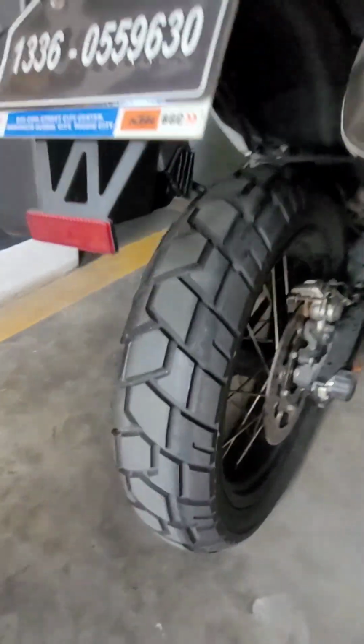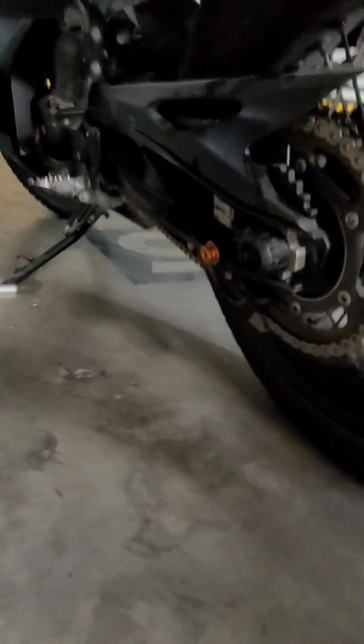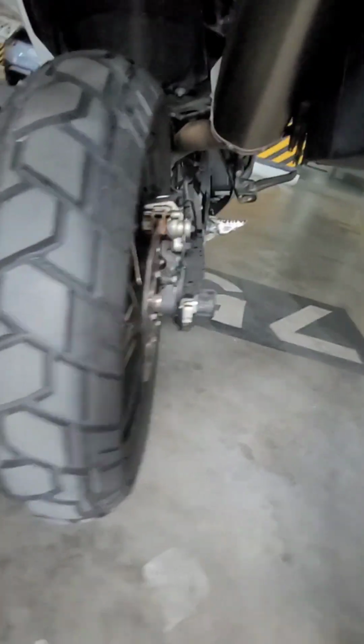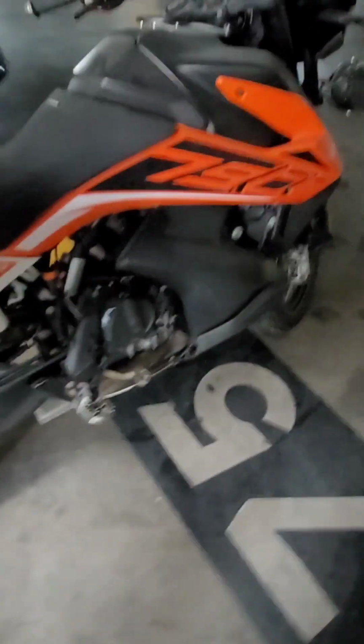Checking lang. Again, galing KTM. Galing service. Double checking if everything's okay. You see, tires are brand new. I'm trying out the new shinkos. Oh, not new shinkos. I'm trying out shinkos. Beautiful. It's very beautiful. Look at that. Ang ganda. Ang ganda ng shinko. Number one Japan brand. Shinko.